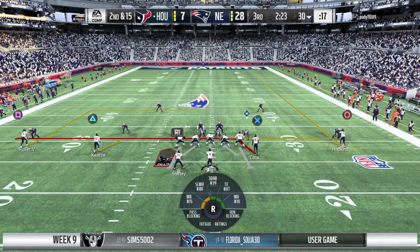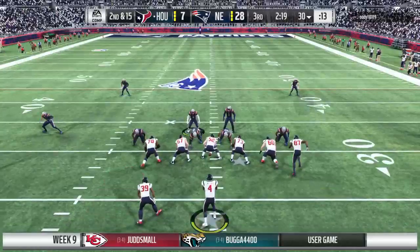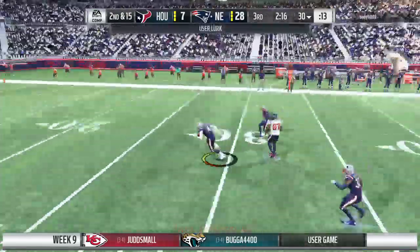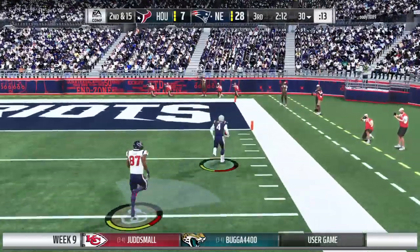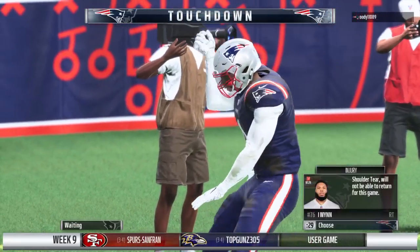Richmond. Black 99 Philly. From the gun, Watson. And now here's another interception. Picked off near the 29. And he will score. Touchdown, Patriots.